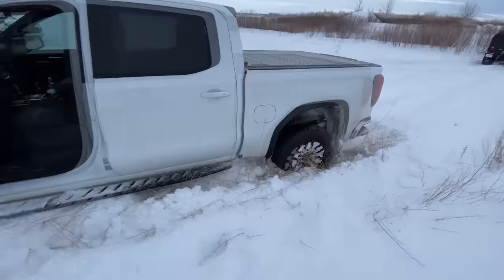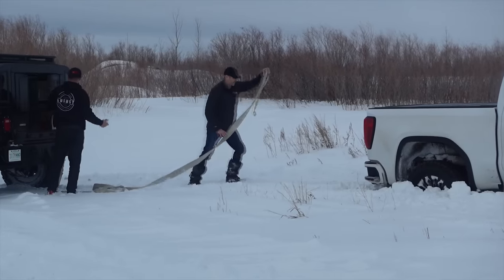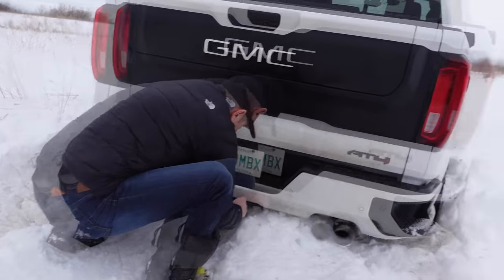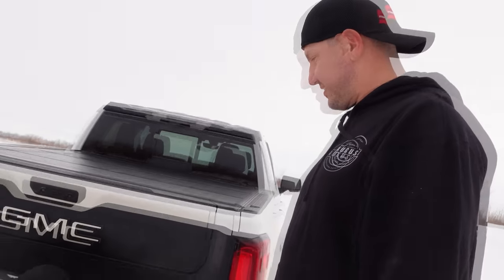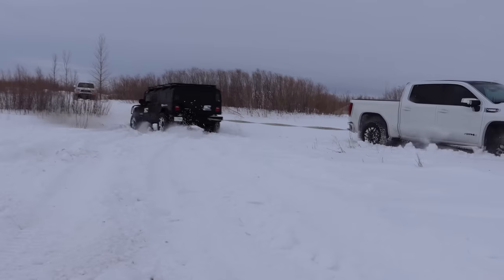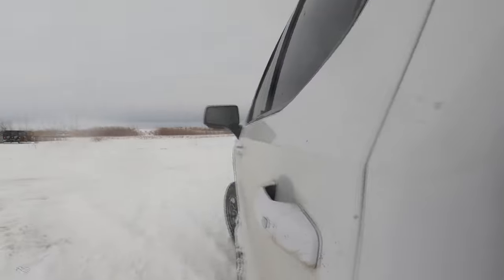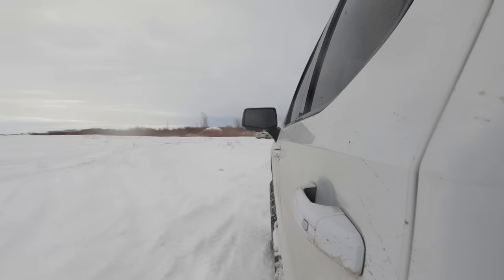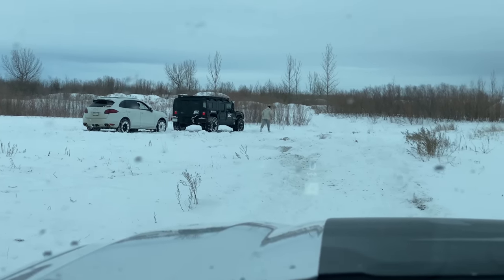I got myself unstuck just to get stuck again. Well, time for a tug. That's stuck the second time now. He was doing good. But you know what this is, Max? This is hard packed, wet snow. And once you break through, that's it. Guess we'll be punching it.